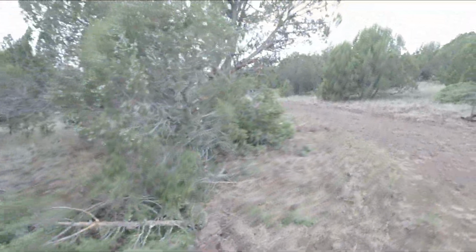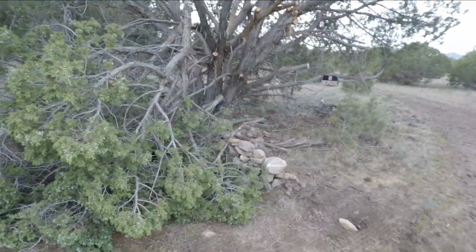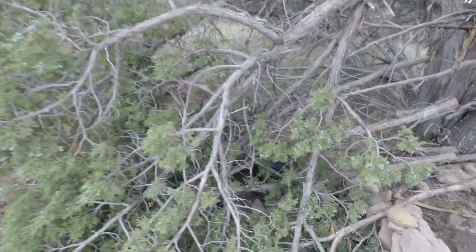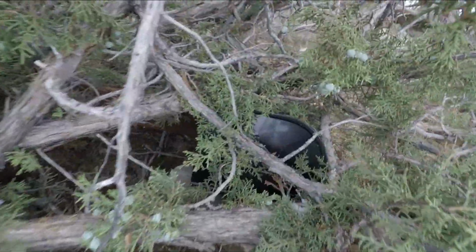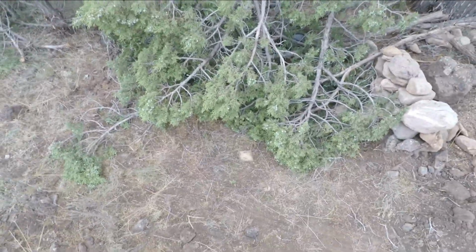You can't see it, but there's a mailbox under here somewhere. There it is, on a 4x4 post. That used to be right here. I had to cut it down. It's in concrete. I couldn't just pull it out. Because as you can see, his tires went right here, right over the post.